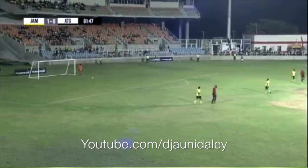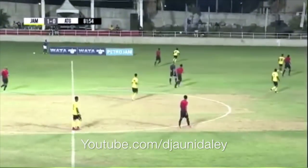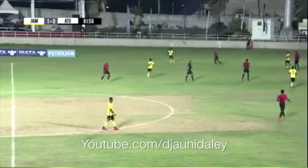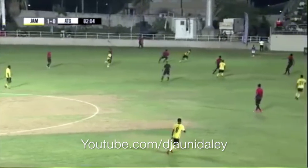So we are now 81 minutes into the game, and the minutes are ticking away for Antigua. Sure, if you asked 20 Jamaicans before the start of the game, or maybe even 20 Antiguans, you'd have more saying that the Jamaicans were favorites and probably would have gone on to win the game. Well, that's what's happening at the moment. The Jamaicans are winning the game by a goal to nil.